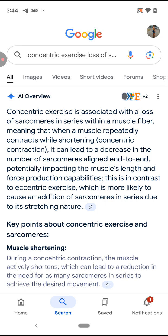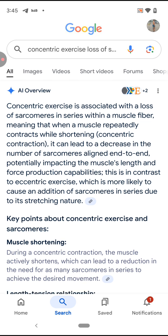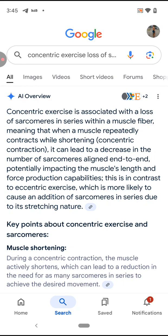Anyways, the overview. I'm going to talk about concentric exercise again, all right? So let's go over this. This is based on facts. This isn't based on my opinions, okay? It is based on facts, not my opinion. Please, leave me alone. So I'm going to read it.